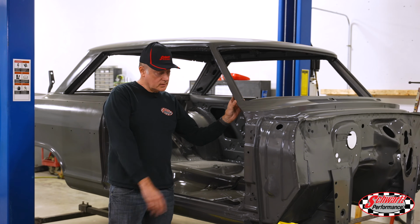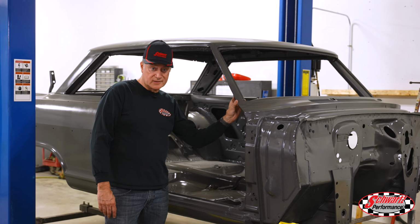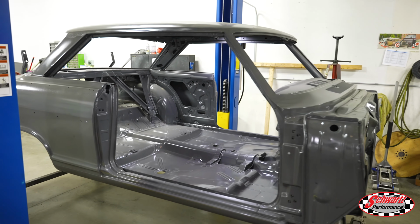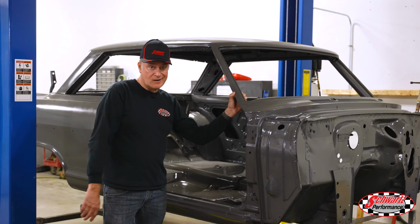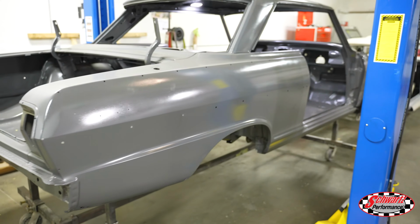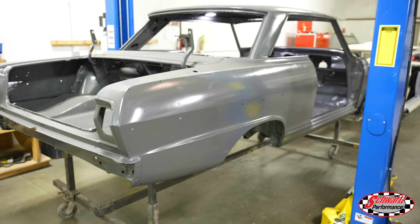This is that early Chevy 2 Nova body that we looked at last month that had been media blasted, and we've since prepped it and epoxy primed it. This one is a pretty solid car, and we're looking forward to getting going further on this one. The next step would be installing the chassis in it.